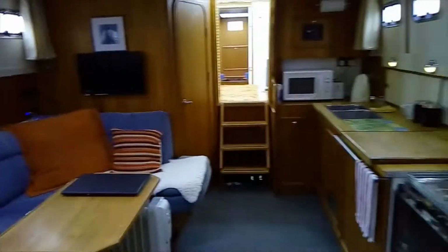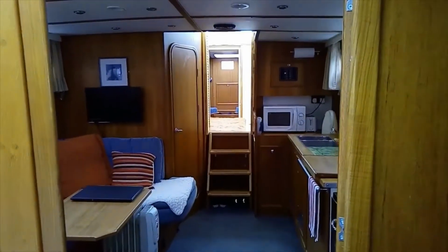It goes down quite far. There is storage under that seat. There's another locker here, another locker there. Again, tons of stuff can be fitted in there. Relatively accessible. The storage that you saw underneath the bed here is not that accessible. And then moving into the saloon, well, I'll just give you the view now.